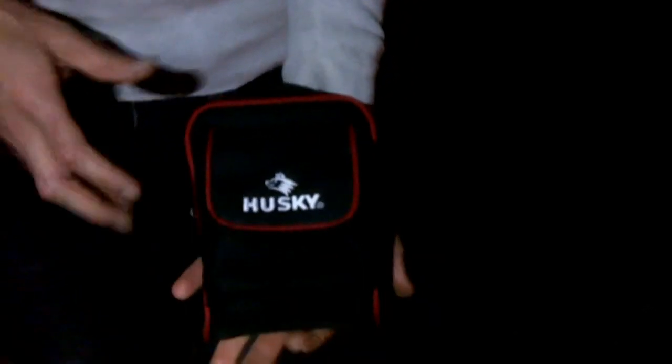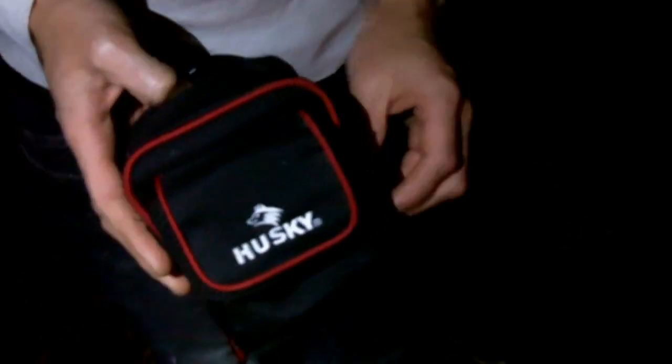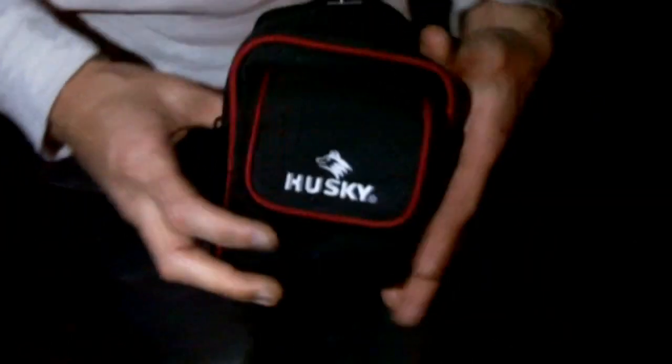I also wanted to give props while we're giving shout outs to people. This camera bag here, I think his name is Jim over at Wooden Arrows. If you ever checked out his channel, he's from Central Florida, around the Orlando area. He does a lot of archery in his videos, and he pointed out this Husky tool bag was about $6 at Home Depot by the tool belt section. And it's perfect for a camera bag.